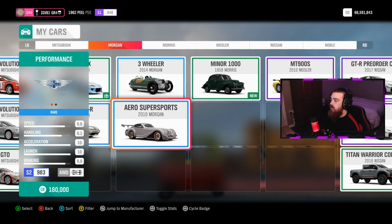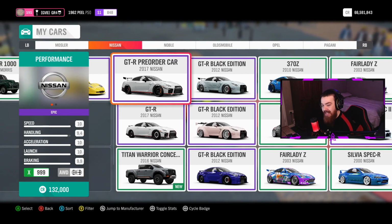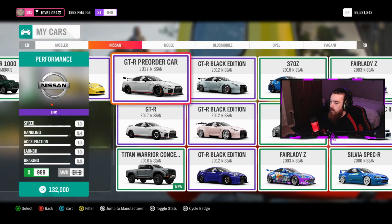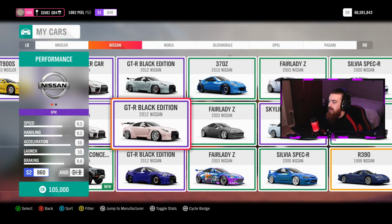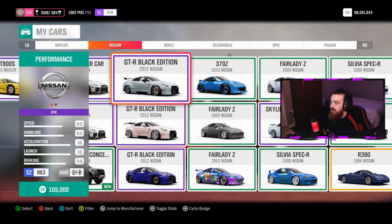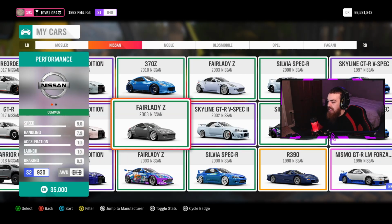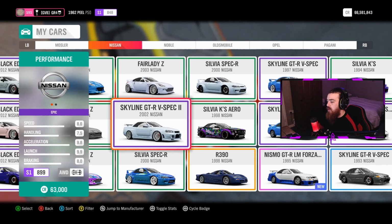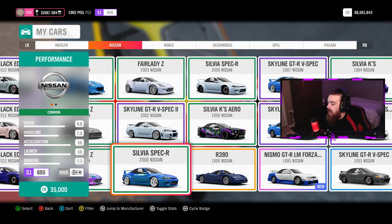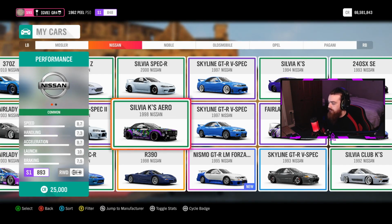We got the Morgans right here, the Moslers, the Nissans. Now this is probably one of my biggest collections in the game. So we got the pre-order GTR, the standard GTR, then we got the GTR Black Edition, 3 Black Editions right here, kind of different, kind of styled out, 370Z, Fairlady Z, Fairlady Z, Fairlady Z, Skyline R34, we got the Silvia Spec R, which is utterly beautiful. I've yet to drive this car, the R390.